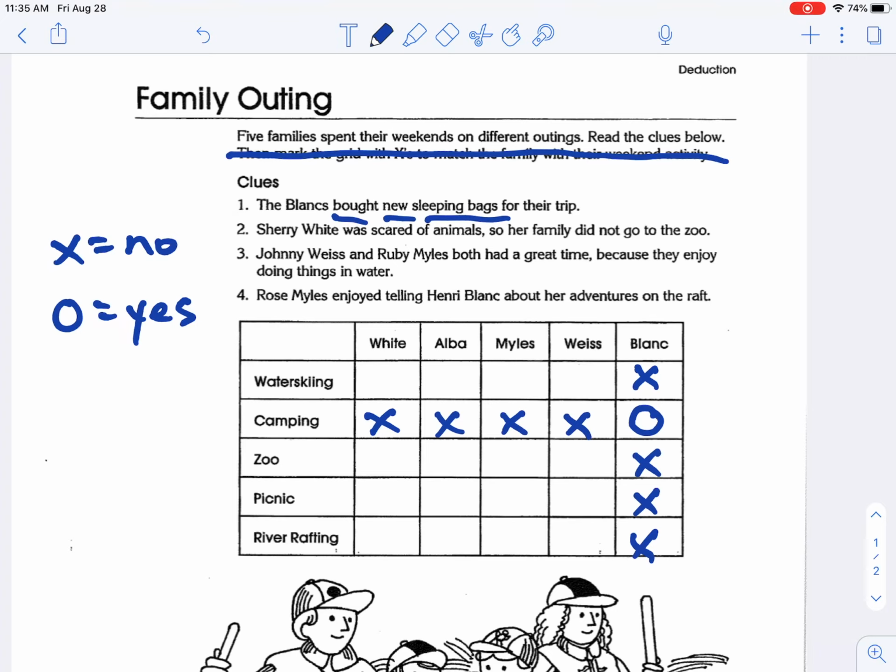So what I'm gradually doing here is knocking out squares to figure out what's left over. All right. So next one, clue number 2 said, Sherry White was scared of animals. So her family did not go to the zoo. So this is the White family, and they did not go to the zoo. So under Miss White, I'm going to cross out that they did not go to the zoo. Now notice I do not know what they did yet, but I know what they didn't do. Okay, now I've got to move to clue number 3.